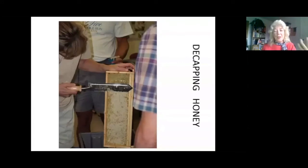So you pull these frames of honey out, usually toward the end of July, and you take a hot knife or other tool. There are options, but this is the hot knife method here. And you scrape the cappings, because the honey is capped by the bees for storage purposes. And it's capped when the humidity inside that honey is 14 to 18%. Then they cap it, and it's stored forever. It will not go bad once it's capped. But we want that honey, so we scrape off the wax cappings.